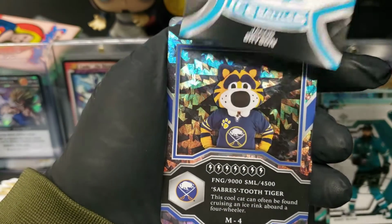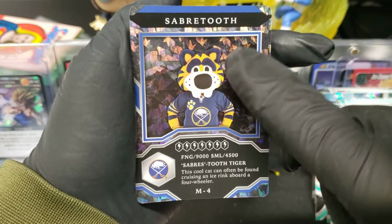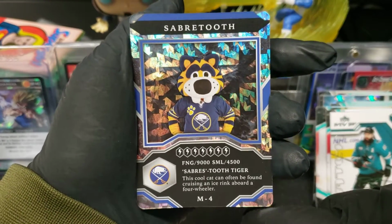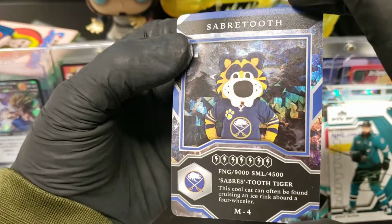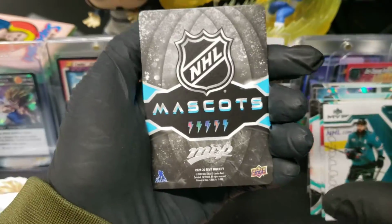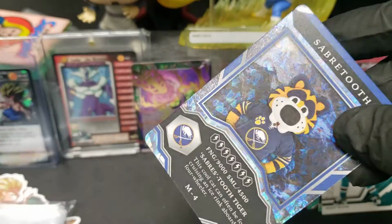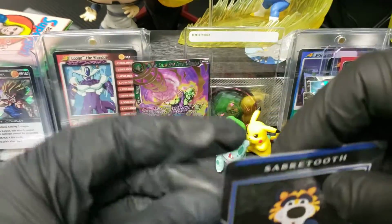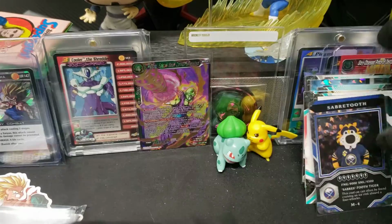And, what is this? It looks like a trading card game card. Like, reminds me of the Final Fantasy trading card game cards. Sabretooth. Mascots. That's kind of dope. And it's sparkly. See that? Likes to shine. I like. I'd rather have a Golden Knight, but.